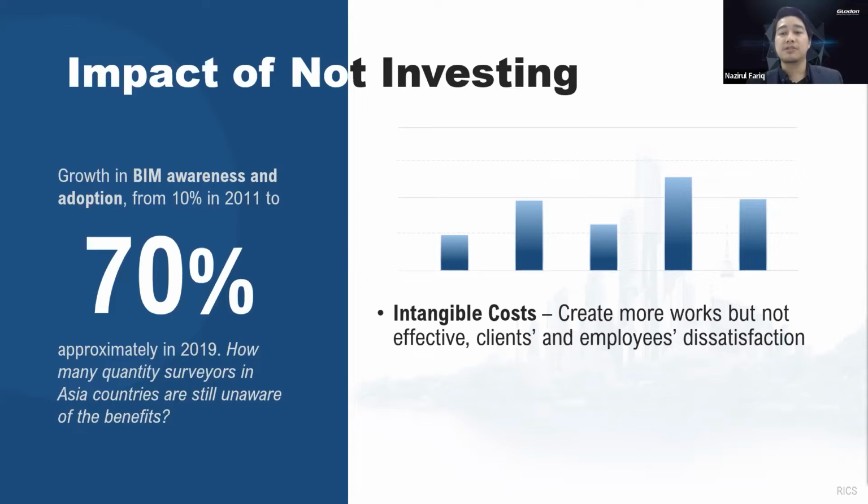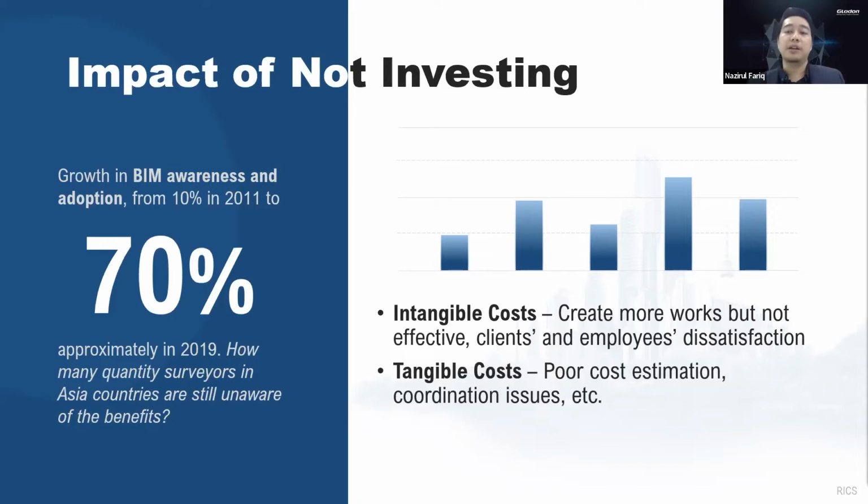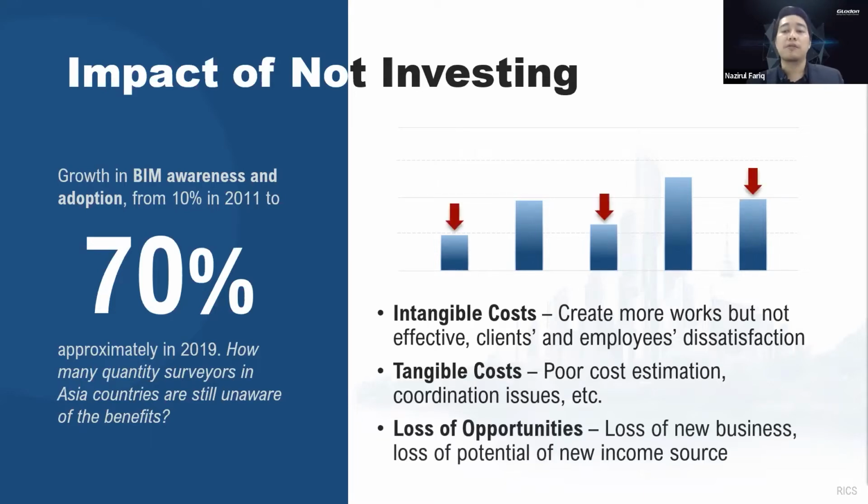If you're in the consultancy business, I'm sure there are times that the client feels dissatisfied with the service we offer to them. Even the employees feel that way, and they feel they waste a lot of time on unnecessary things that separate them from working on something that we see as more valuable. And in terms of the tangible cost, the direct impact includes poor cost estimation, issues in coordination, and poor communication, all of which convert into overruns in the project. And lastly, the loss of opportunities.